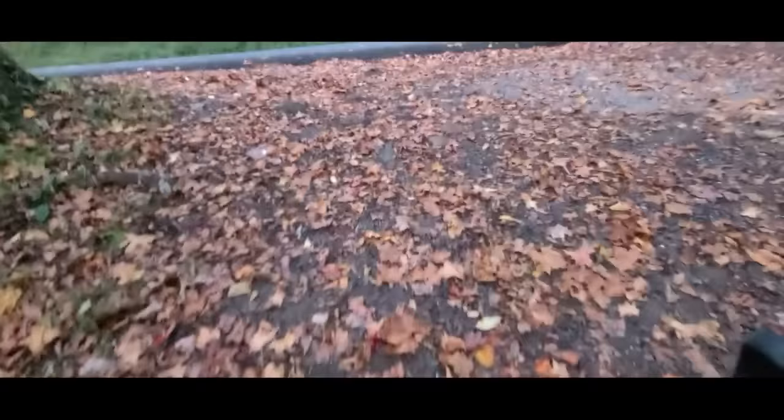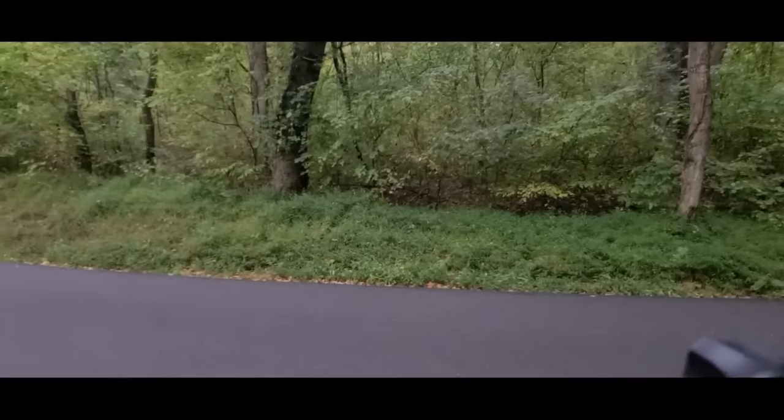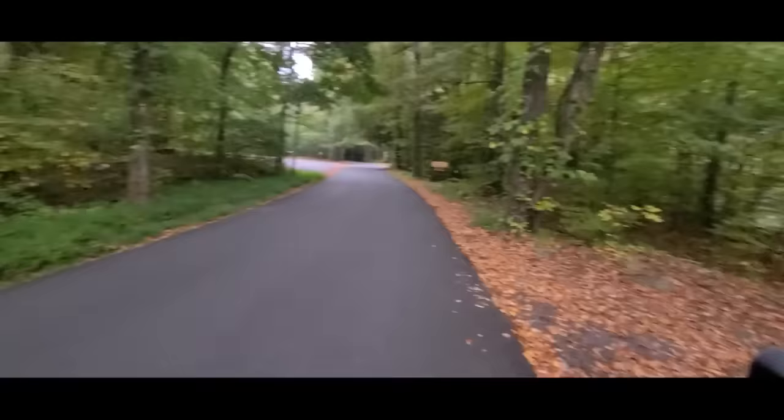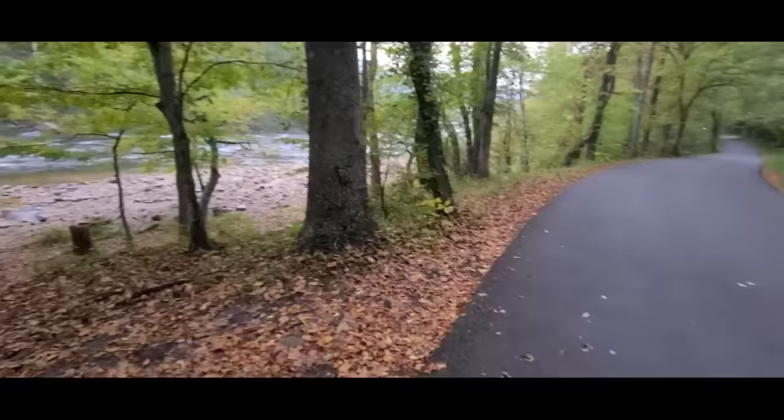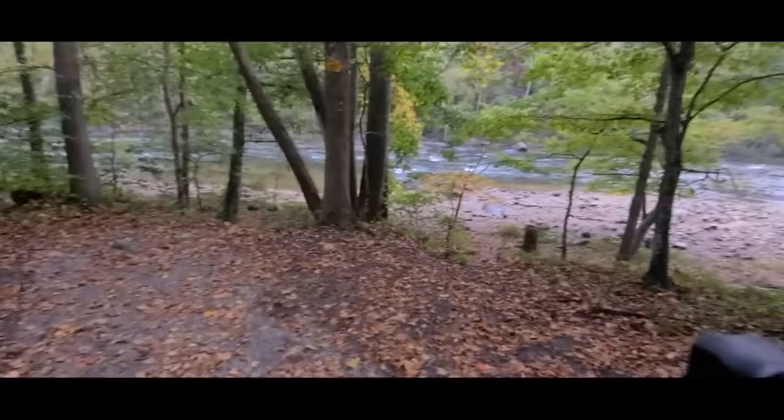Now the Appalachian Trail is just right up, probably 100 yards. I don't want to leave my camp unattended because I got some pretty expensive stuff. Really rare stuff too. They're supposed to have some kind of apple festival going on in Erwin today. That's probably where all the traffic was.